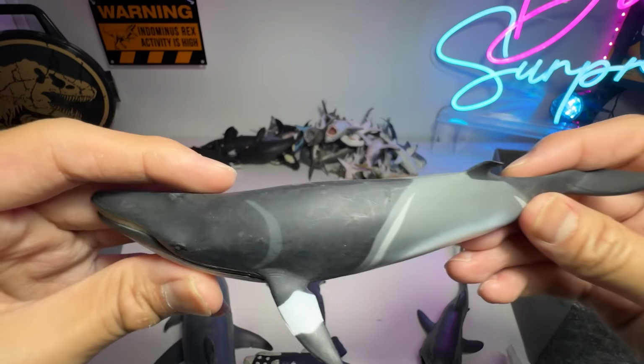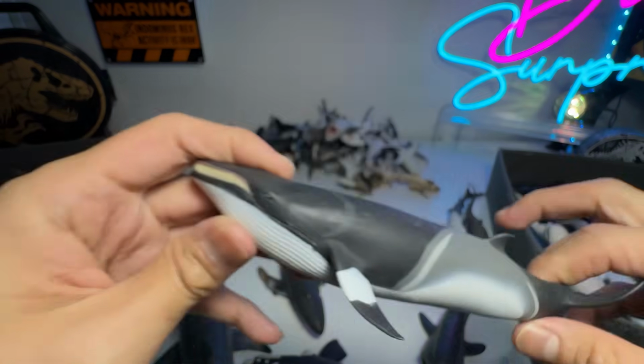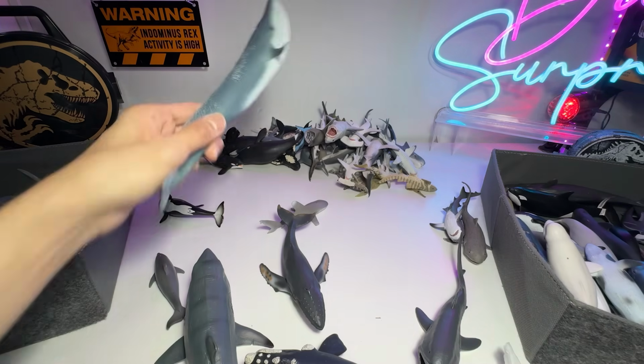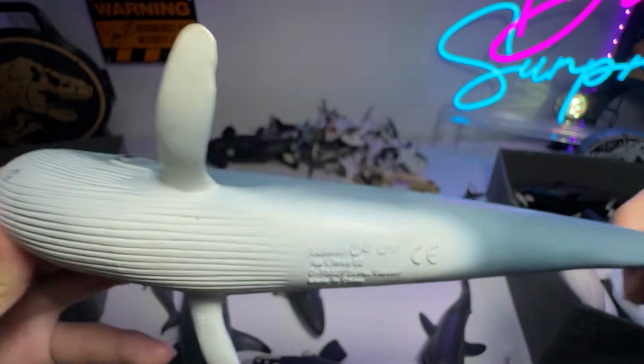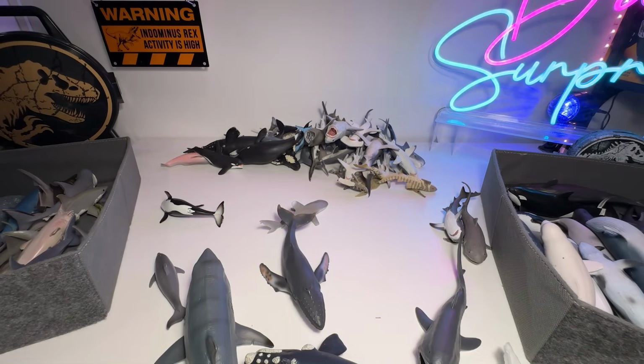What about this one? I think this is also another mink whale. That's right, we have 2 mink whales in our collection. Wow, this one is a long one. It could be a blue whale. Let's have a look. It's from Schleich, so it doesn't have the name written right below, which is fine.